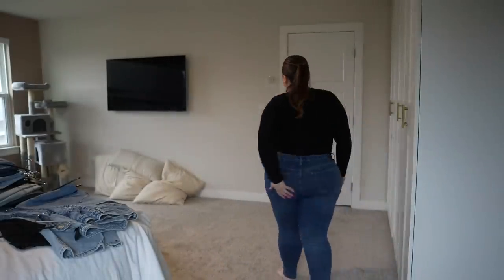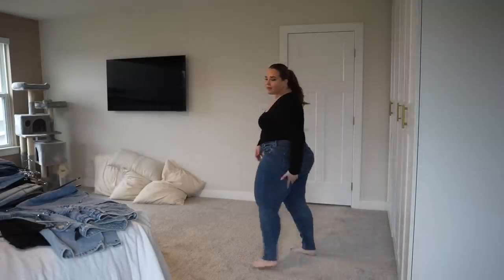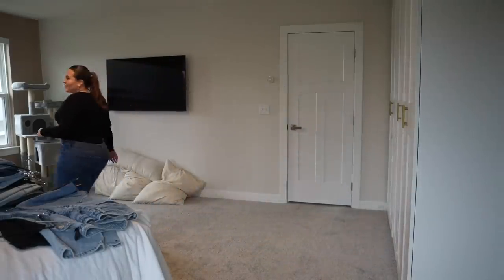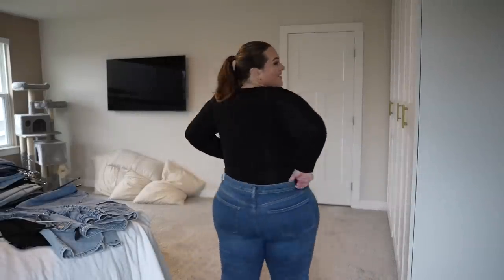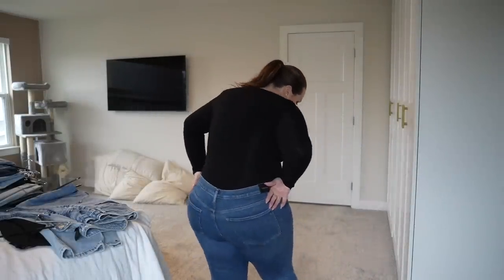Oh, are these new? No, they're not. Oh, they probably make my butt look bad. That's something about Express jeans. You know what they do? I shouldn't say they make my butt look bad. They make my butt look like my butt, and that's okay. They're not super high. Damn, these are comfortable. There's something about these. It feels like wearing a threadbare t-shirt. Yeah, nah, these are keepers.